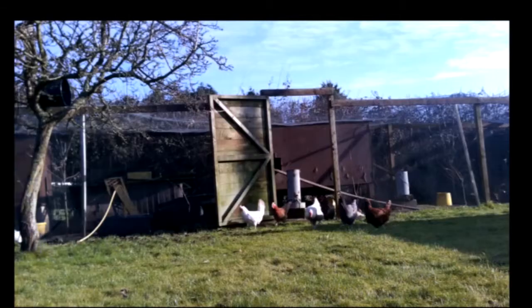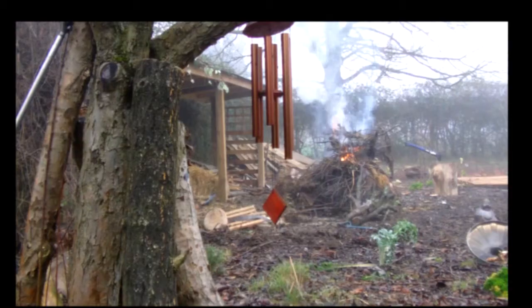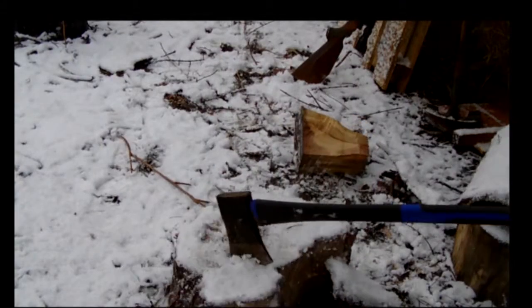Passion fruit in the UK? Right, well, contrary to common belief, you can actually grow passion fruit in the UK.